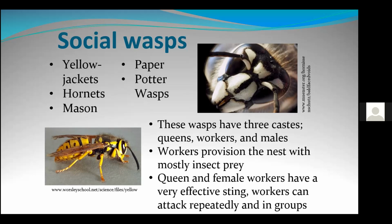And they have very effective stings, and they can sting multiple times. The workers can attack repeatedly, and they often do it in groups, and they have what's called an alarm pheromone or an aggregation pheromone. So if they feel like their nest is coming under attack, then they can all come out en masse and sting multiple times. I don't know if any of you have ever experienced that in the woods, where you've gotten close to a hive, and then you've got this mass of wasps that emerge to protect their hive.